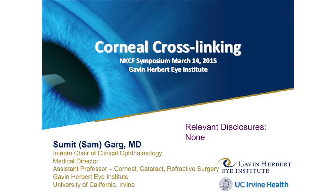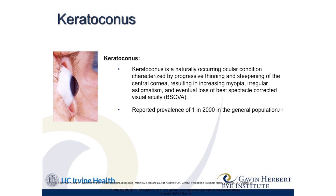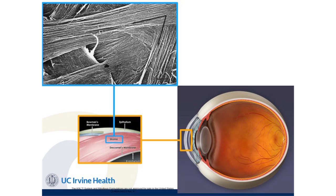So we've talked about keratoconus, what it is, and we know it's naturally occurring and has all kinds of visual compromises, and it's about 1 in 2,000. So it's not uncommon, but it's more common than you would think. Dr. Wade talked a little bit about the ultrastructure of the cornea and the stroma, so I won't get into that.